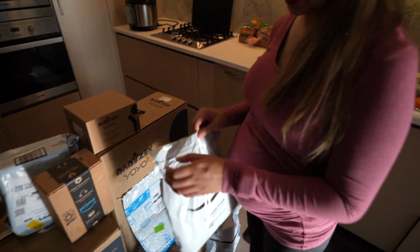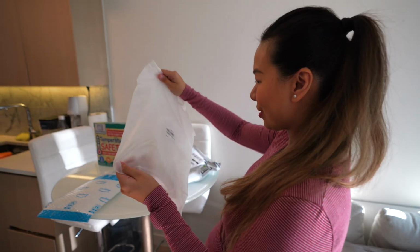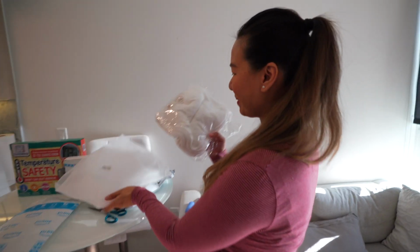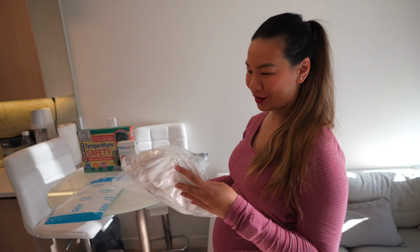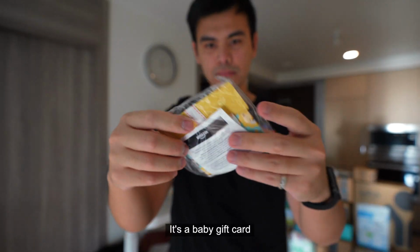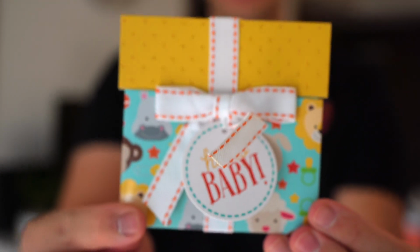Get this one. Oh! Baby bibs. The bibs for the baby. We know that babies always burp and spill some milk, so this is nice that you can put it around their neck. We need lots of those. Lots of those, so it came in a pack. Oh, okay. Comes in a cute packaging too.